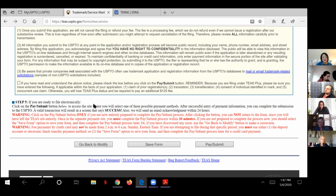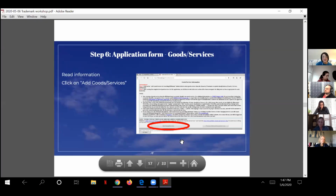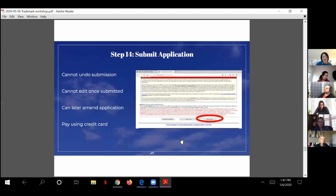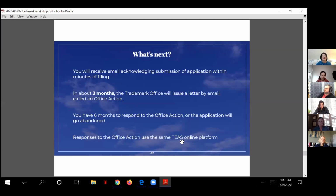Okay, so you've submitted your application, congratulations. So what's next? We're going to go back to these slides. And I will send out, or maybe Lisa will send out a PDF because all of this is in there. What's next? You'll receive an email acknowledgement of your submission within minutes of filing. Everything's automatic. At that point, you will have an application number, and that will be your reference number. Every time you correspond with the trademark office, you'll use that reference number.